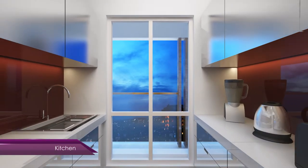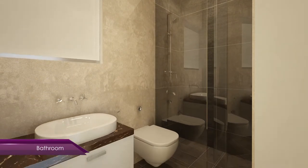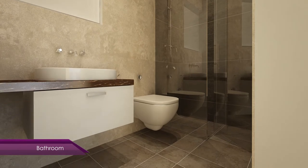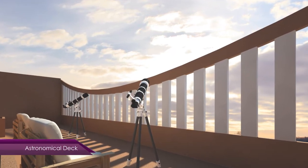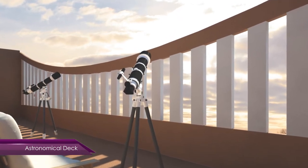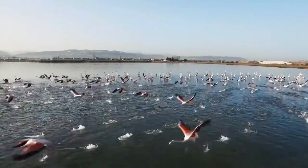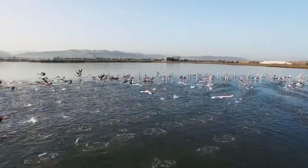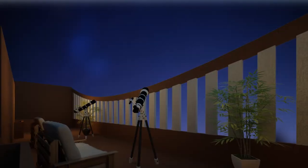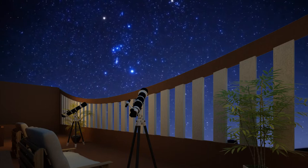At the aesthetically designed kitchen, you can add more spice to your life. The elegant doors and high-end bathroom fittings in every bathroom. The astronomical deck on the top invites you to enjoy the green zone during the day that is home to incredible flamingos. Or for that matter, gaze at the stars at night to admire the infinite solar system.